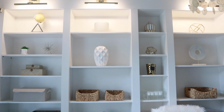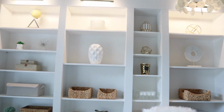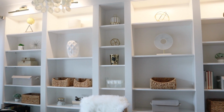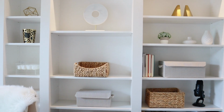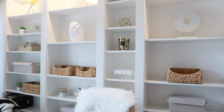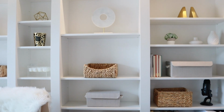As you see, I completely revamped the shelves. I'm really happy with how it turned out. To me, it's clutter-free and just looks so much cleaner and organized. And I thought I would share with you a little tip if you have built-ins such as these and you struggle with where to put your important documents and papers. I use these baskets to store our documents and papers.